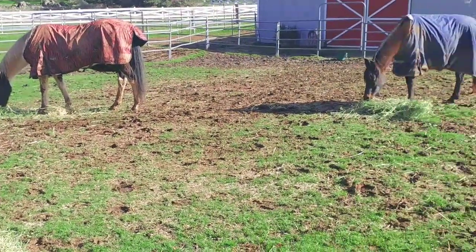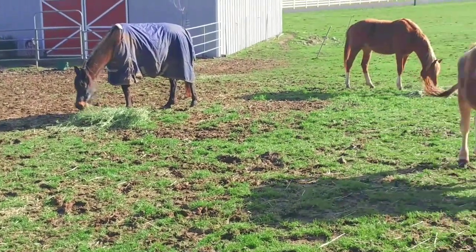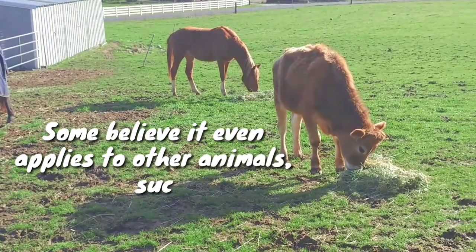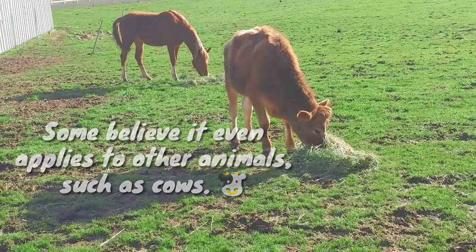So is the swirl test true? Well, there have been some inconsistencies with our horses. It doesn't always work out just because they have a certain amount of swirls on their head, but it is something to consider.